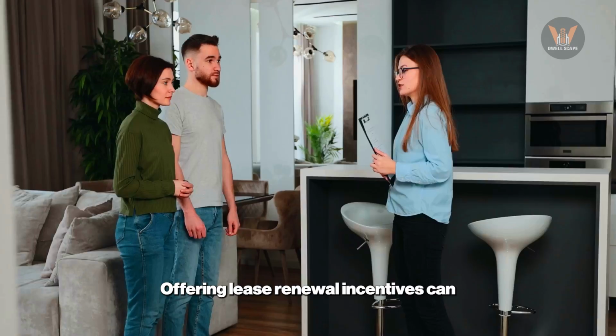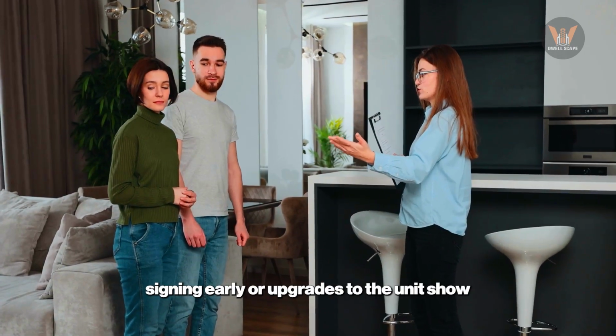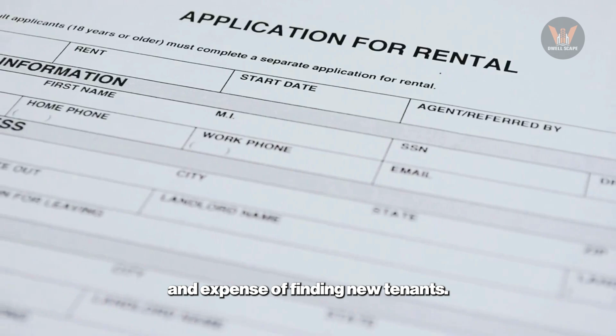Offering lease renewal incentives can further improve retention rates. Small perks like discounted rent for signing early or upgrades to the unit show tenants you value their loyalty. These gestures cost less than the effort and expense of finding new tenants.